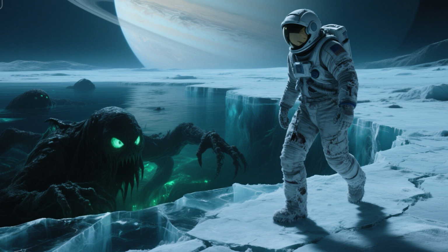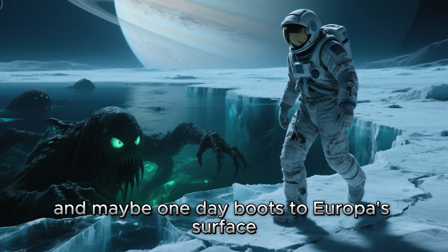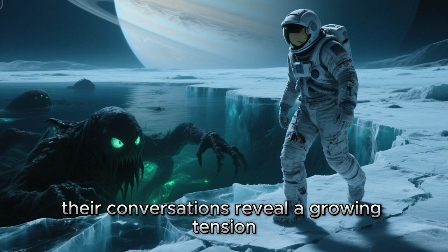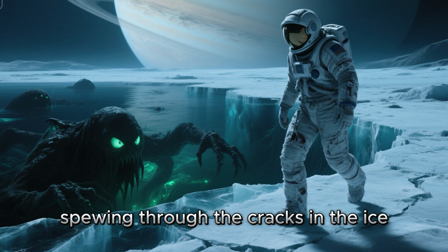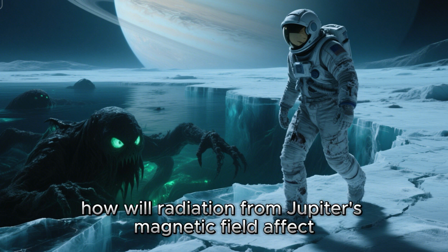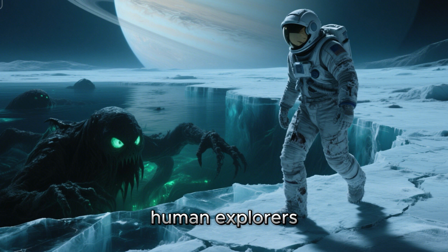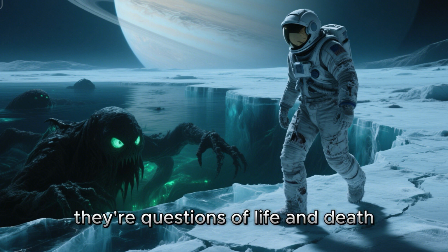one expected. As this crew prepares to send probes and maybe one day boots to Europa's surface, their conversations reveal a growing tension. Is Europa really safe? Could those plumes of vapor spewing through the cracks in the ice carry deadly pathogens? How will radiation from Jupiter's magnetic field affect human explorers? These aren't just scientific questions, they're questions of life and death.